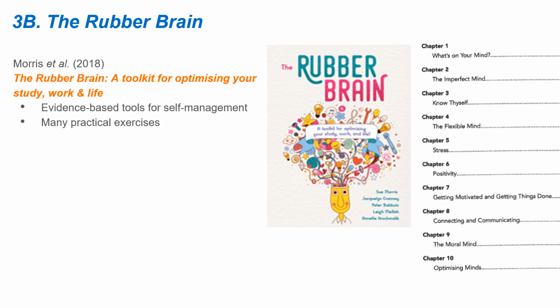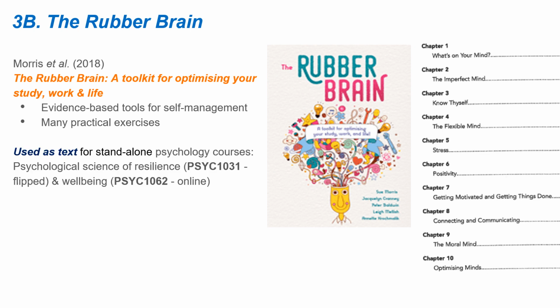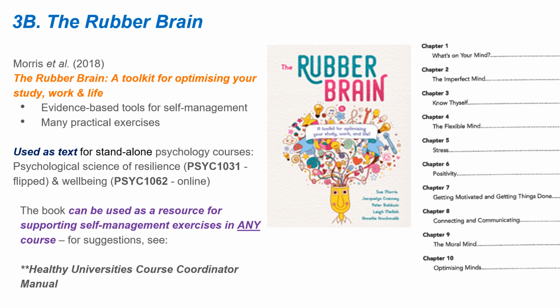The Rubber Brain has many tools that students can use for things like time management, study strategies, and so on. Have a look at Chapter 7. It's used as a text in those two Science of Wellbeing courses. But most importantly, it can be used as a resource by you in your course as well. So there are suggestions for how you can use this book in the Healthy University's Course Coordinator Manual.